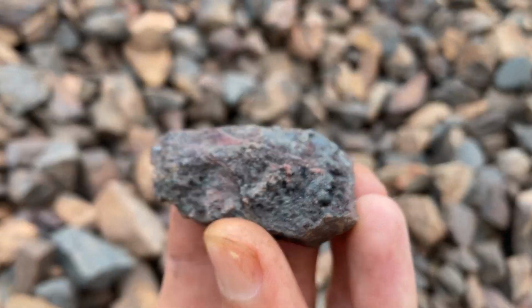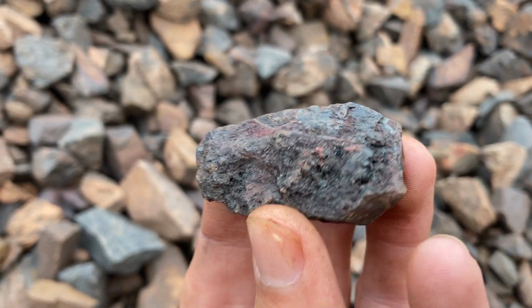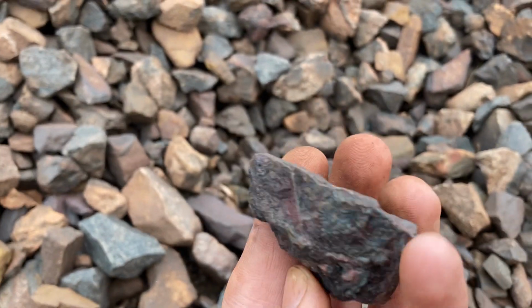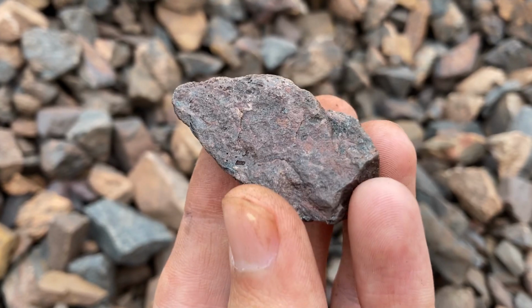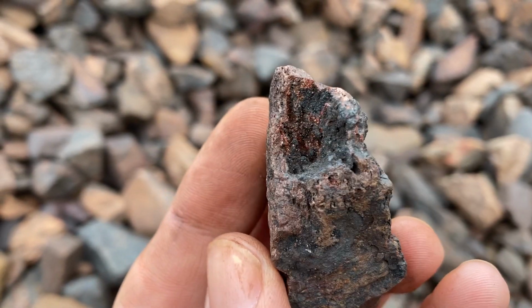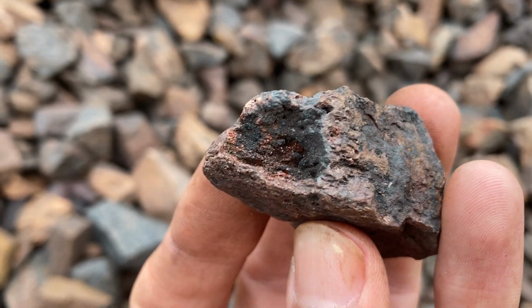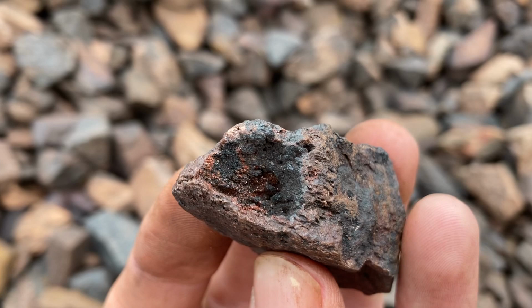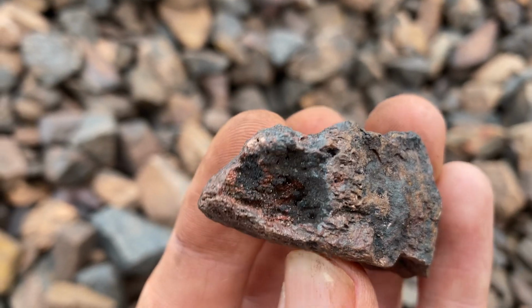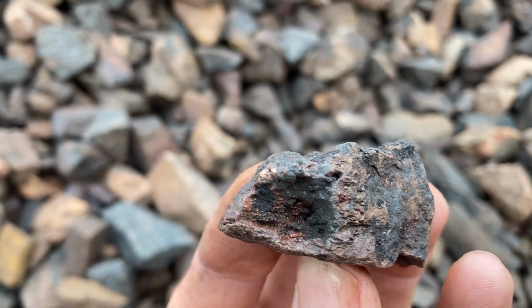Sorry I don't have a lot of videos of me picking up rocks. I'll pick up a lot of them that just sort of look like normal rocks around here, or look like all the other rocks, and then you'll flip it over and it'll have crystals in it like that. So I'll have to try to get more video of me finding interesting rocks instead of just showing them.